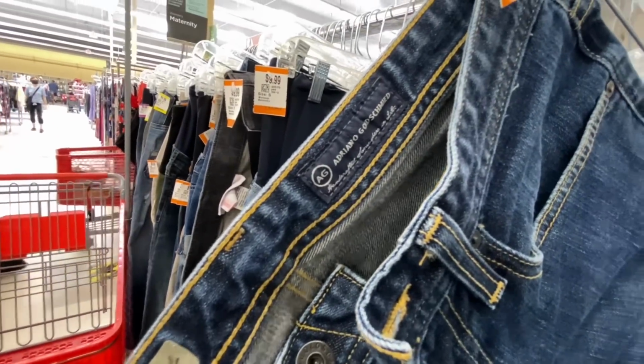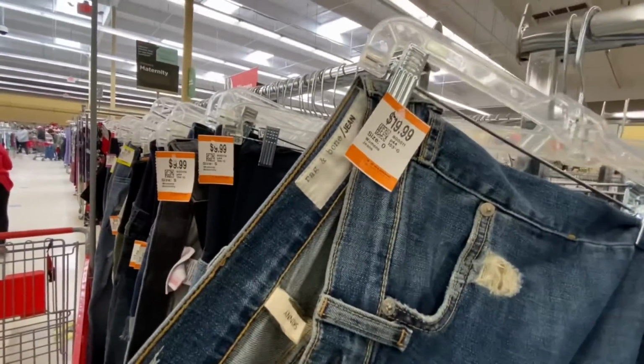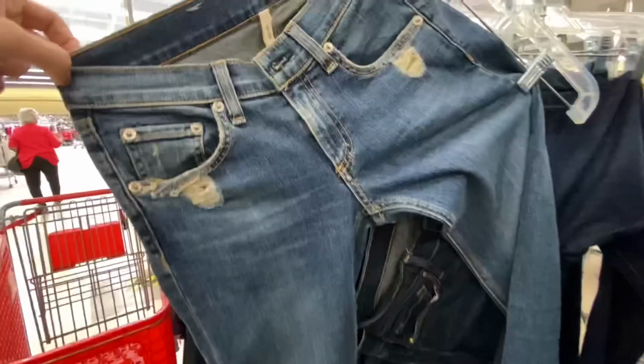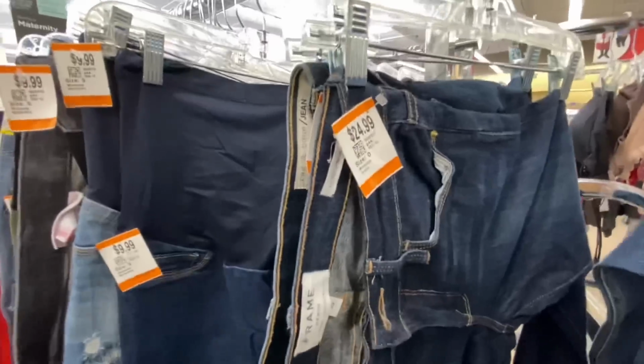These Adriana Goldschmied, the style was actually a decent style. The price was not a decent price for me. So, Adriana Goldschmied, for that, I'd maybe pay $5 max. Rag & Bone, they marked it up to $20. Another decent style. I don't think it was a high rise, but at least it had some distressing, and it was wearable, but not for that price point.